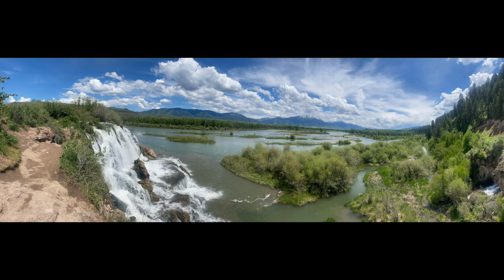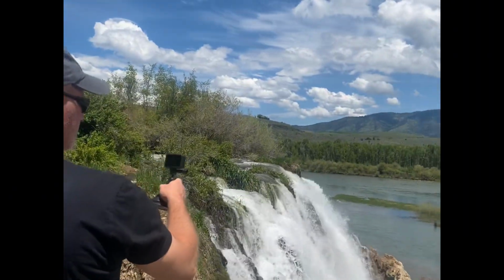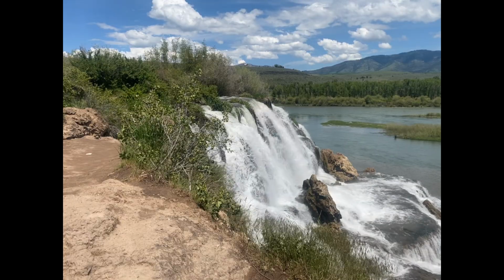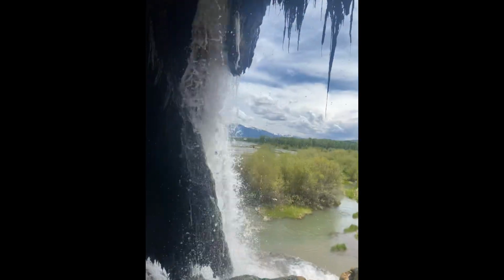And here we have our last tip. If you are traveling to or from the Jackson-Grand Teton area via Highway 26 through Swan Valley, we highly recommend you stop at this waterfall. It's approximately 1.4 miles off the highway on a dirt road, but easily manageable by a car. This is an awesome waterfall that drops 60 feet into the Snake River. This is definitely one of my favorite falls and worth the side trip.